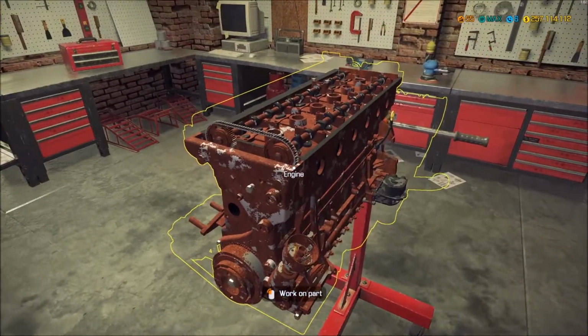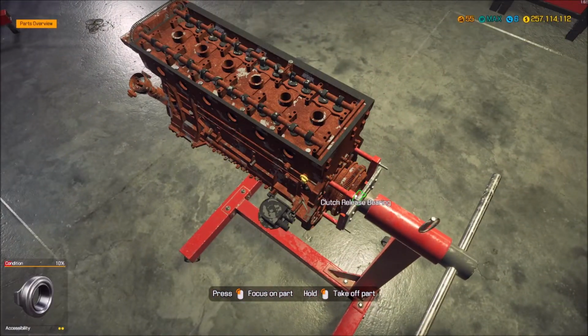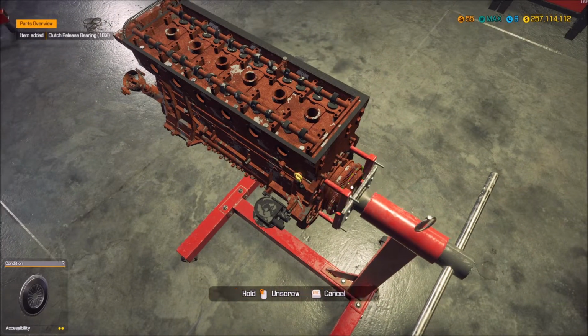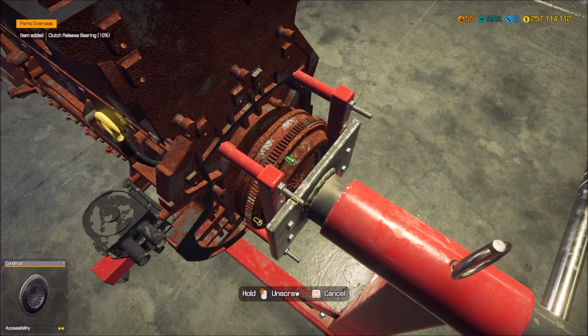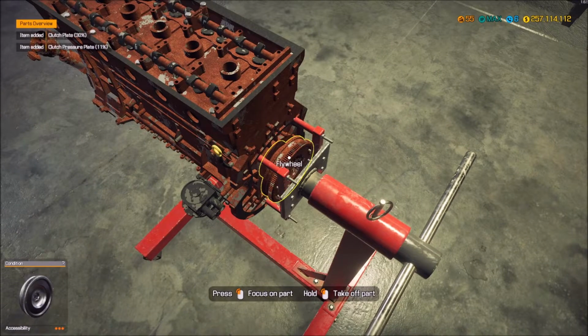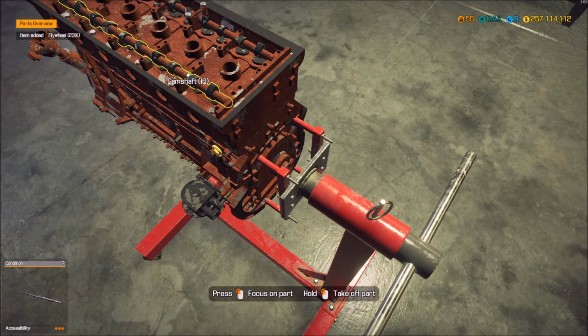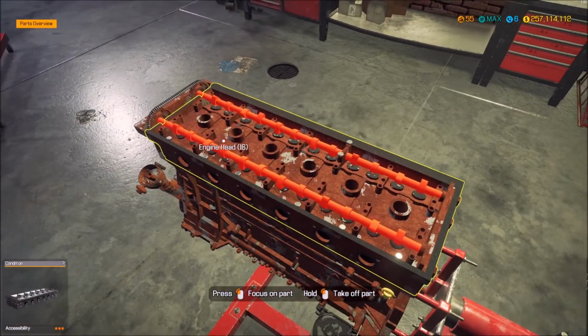All right. Now the key here is to try. I wanted to strip this puppy down because what I want to do is use the block, and I'm hopeful the block is in decent enough shape to salvage. May not be, but we'll find out.